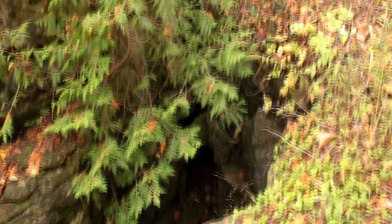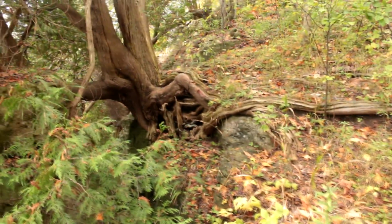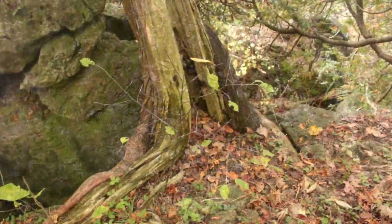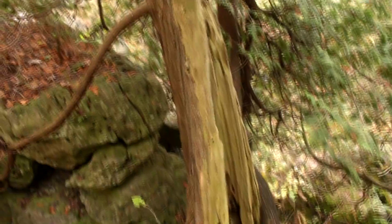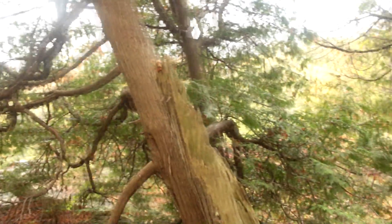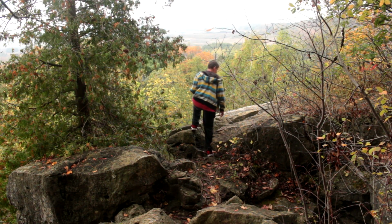Here's another cedar growing on the edge. You can see the root, it grows really far into the forest. And the rest of the roots are just gripping on. Beautiful tree. Here's the base of that tree. A lot of it's quite hollow, but the live vein grows up and grows a new trunk. There's those nice cedar branches. Just a beautiful tree. There's a couple more over here. Here's Julian enjoying the view from the top of the cliff.